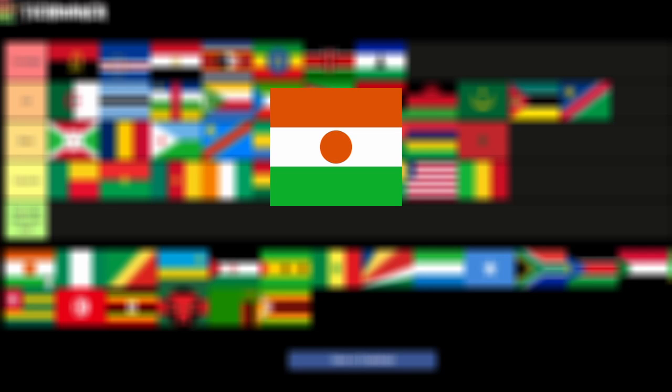Common interpretations of these colors are understood to be the upper orange band representing the northern regions of the Sahara Desert or the Sahel, the center white band is representative of purity or the Niger River, and the lower green band is representative of both hope and the fertile regions of southern Niger. The orange disc in the center of the flag can be understood to be symbolic of the sun or independence.